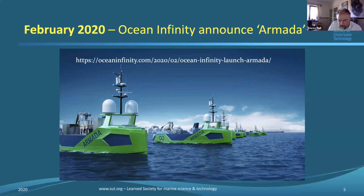We'll see the real vessels being deployed quite soon to go out and do rapid offshore, particularly coastal, survey assessments for specialist customers. It could well be that within 10 years, by the end of the decade, the idea of a survey vessel that actually has a crew on board could start becoming a rather rare and precious thing.